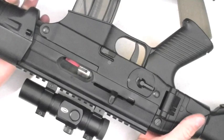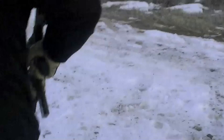But it gets better, too. It is just a fun gun to shoot. And that, again, is a primary POU on this gun. Recreational firearm. And it's fun when your gun's reliable and it's not jamming all the time.